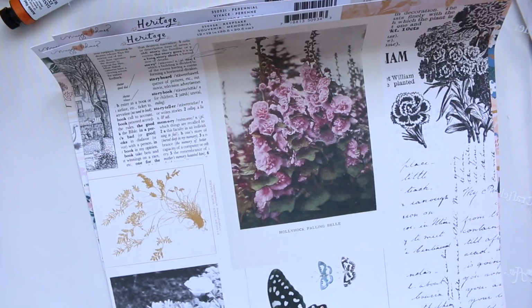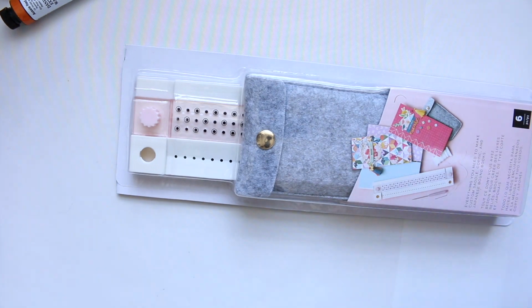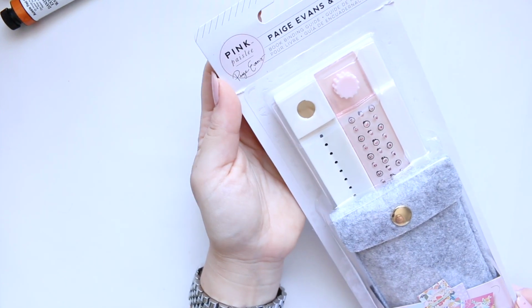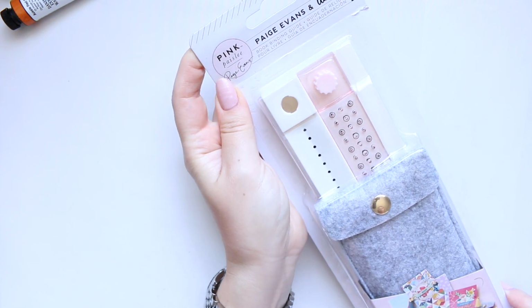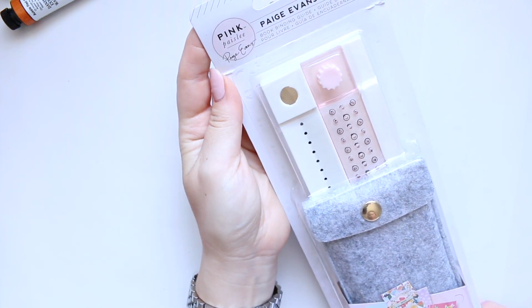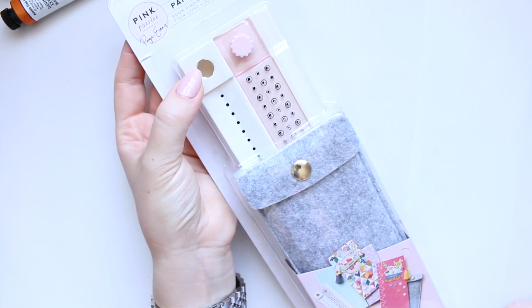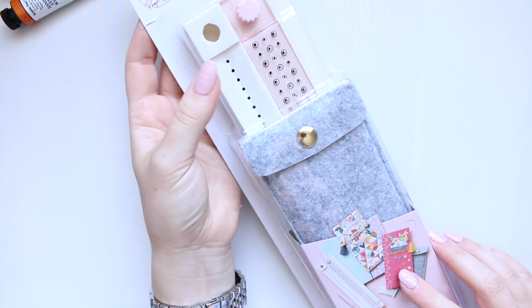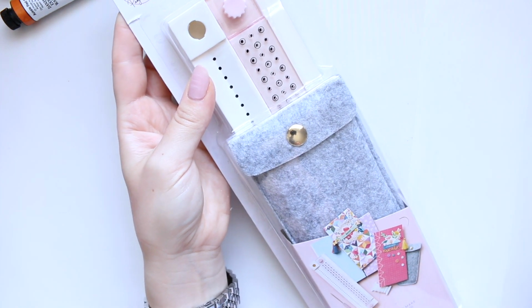Okay, so these are the 3 individual papers, and the last thing I got is this one here, which is by Paige Evans, and I have seen this tool already used by her, and I really wanted to have this one as well because it's just great for making your own out of either watercolor sketchbooks or little notebooks or little albums or scrapbooks.